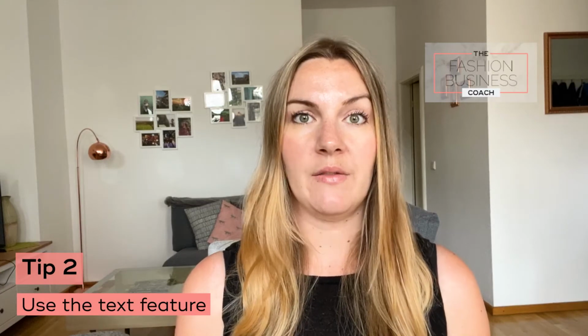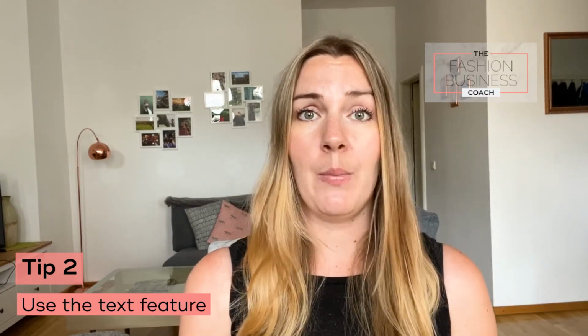So the second tip is to make use of the text feature. Instagram Reels has its own text feature within that part of the app, so you can use that to create your Reels. And the good thing about this is that rather than having, like in stories, the text just overlay that portion of the story, in Reels you can actually cut it. So you might want to have text coming up to match a particular scene that you've just shot your video in, or maybe it's to match the beat of the music. Whatever it might be, you can create sequences within your text and make it a little bit more interesting.